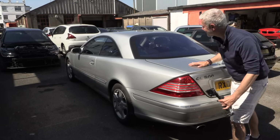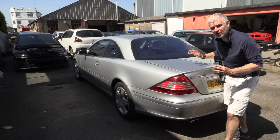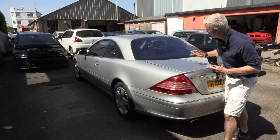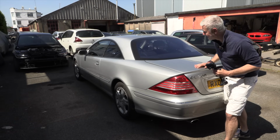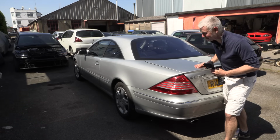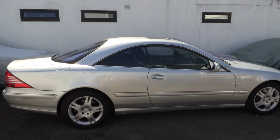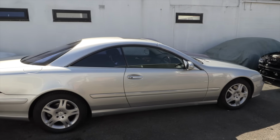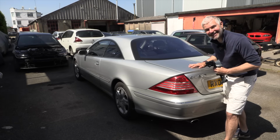And here it is. It looks like a lot of car for the money. So what we're going to do first is have a good look around, check out the general condition, and find out just what that big issue is that has made it quite so cheap. Then I'm also going to tell you why buying the least desirable S-Class coupe of all is, at least in my mind, a good idea.